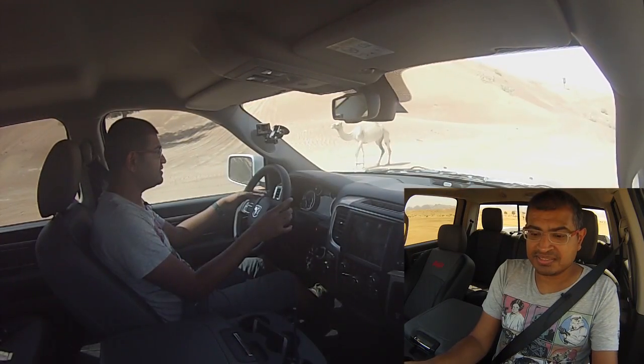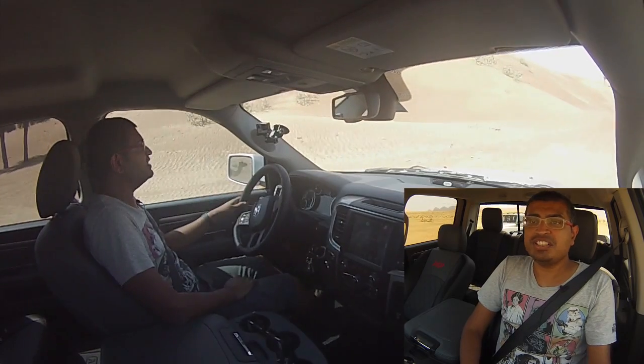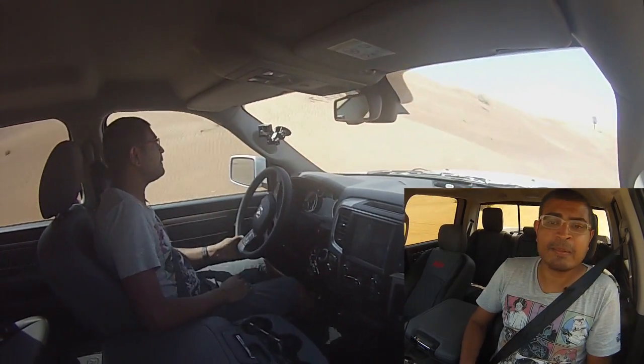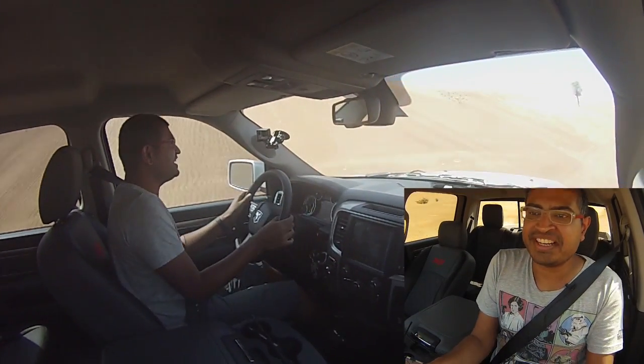All right, so I'm turning the rotary control into D. And I'm going to go up this hill. I'm putting the electronic gear shift into 2 so it doesn't shift too much. And let's see how it does. Whoa, whoa, whoa, whoa, whoa. This thing is fun, capital F fun.